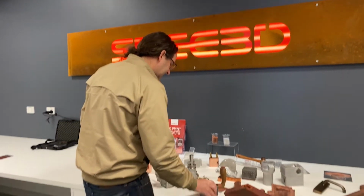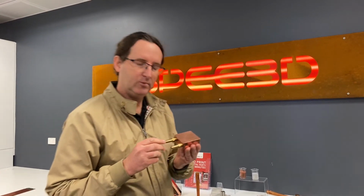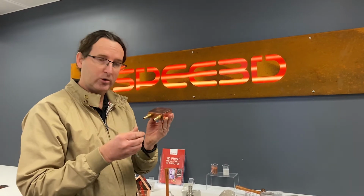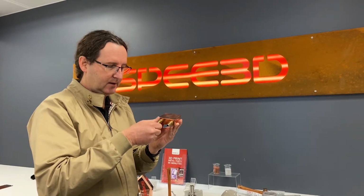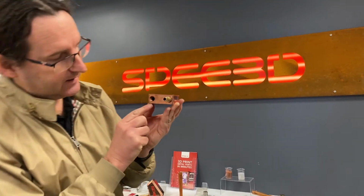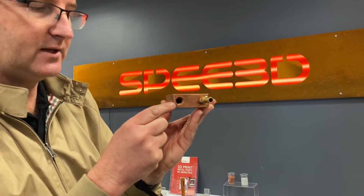Second, let's talk about water cooling. Water cooling is the most effective way to keep electronics cool. What we have here is a water cooling block. You can see here, if I pull this off, I'm not sure if you'll be able to see this, but there is an enclosed channel in there.